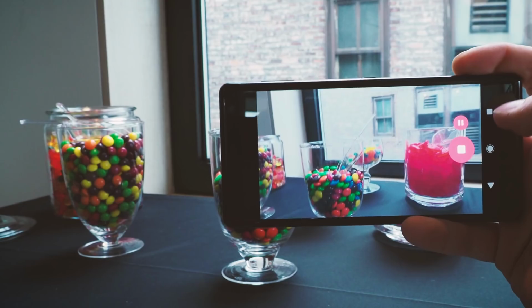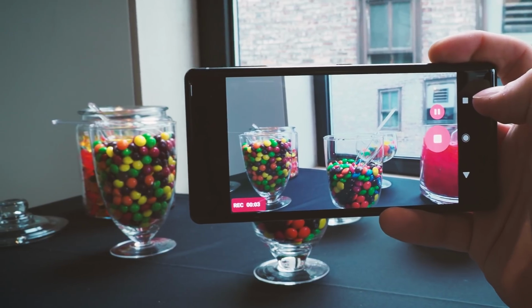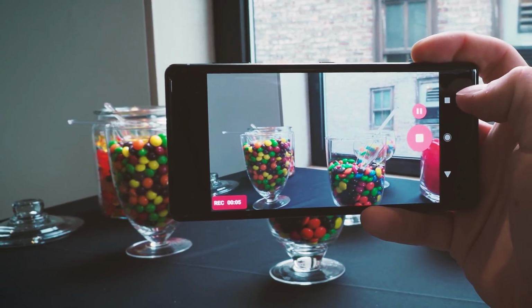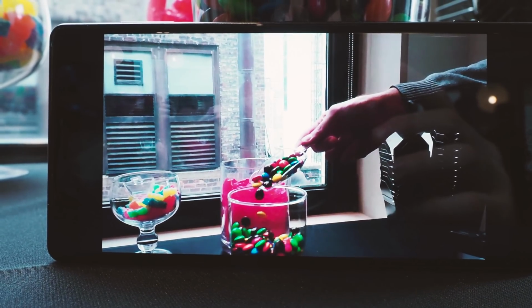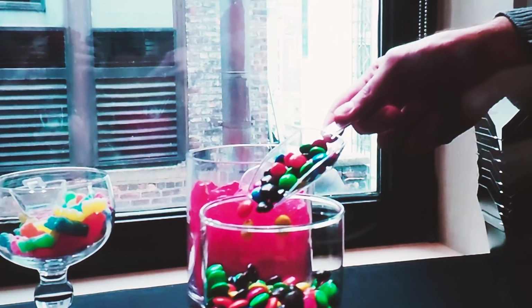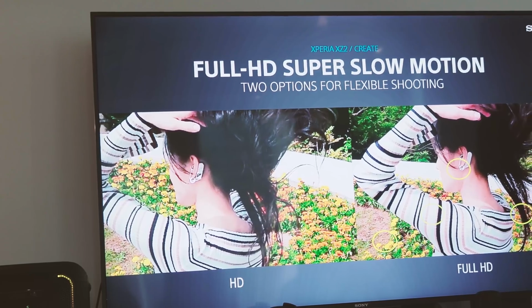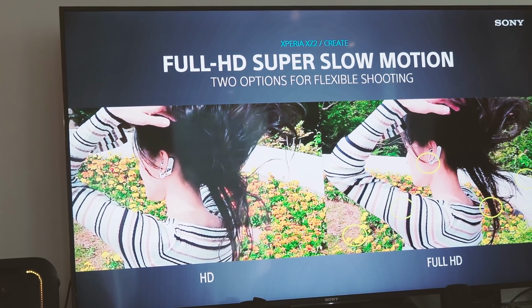Of course, Sony isn't just about taking photos and video, but making them super fun, and that's where the super slow motion comes in handy. Last year's phones were able to capture 0.6 seconds of 720p footage at an incredible 960 frames per second, and this year the resolution has been bumped to 1080p for half the amount of time.